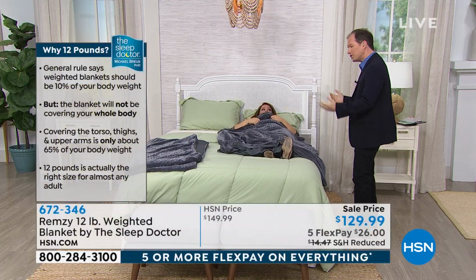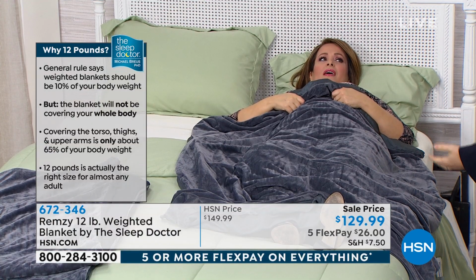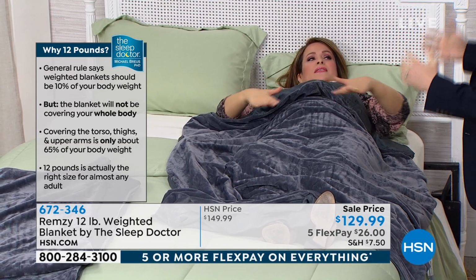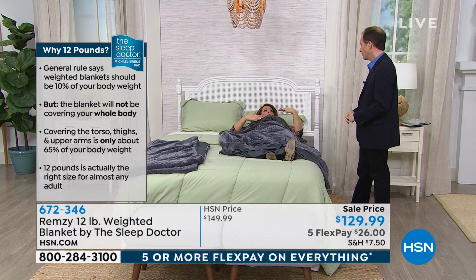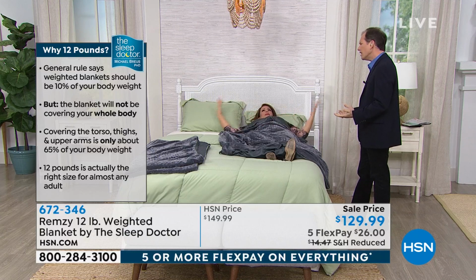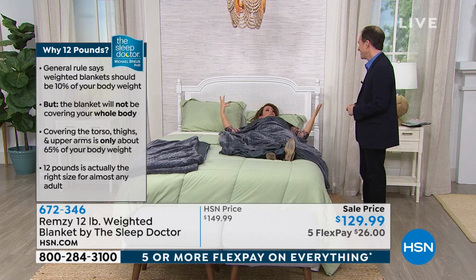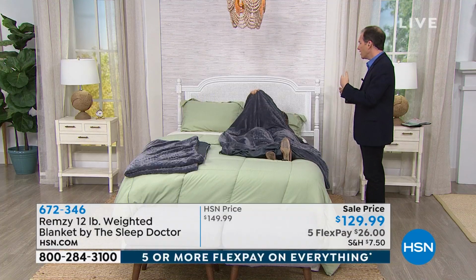I got to tell you, it's surprisingly comfortable. People tell me all the time, come on, 12 pounds, that's going to feel like a ton of weight. No, it really doesn't. Is that because it's distributed? Honestly, it does not feel like a ton of weight. I just feel a little bit more pressure, but nothing uncomfortable. I was worried about my belly, like what if I go to bed with a belly full of ice cream, and it feels really good. It's really just about that wrapped up, comfortable feeling.